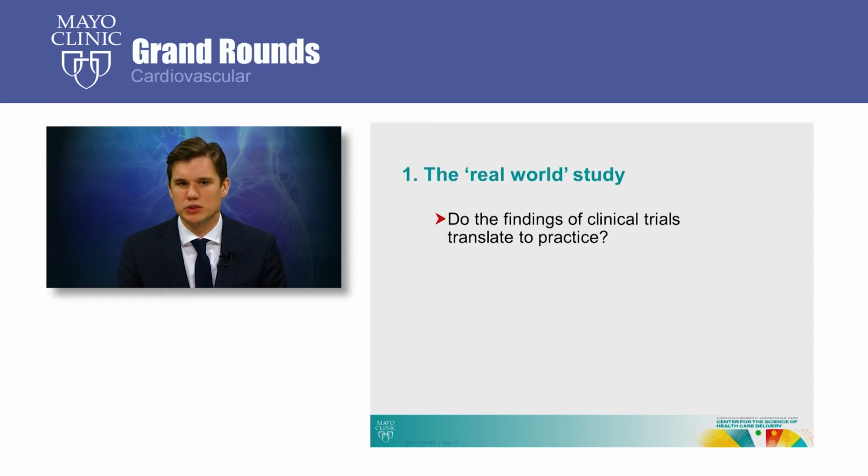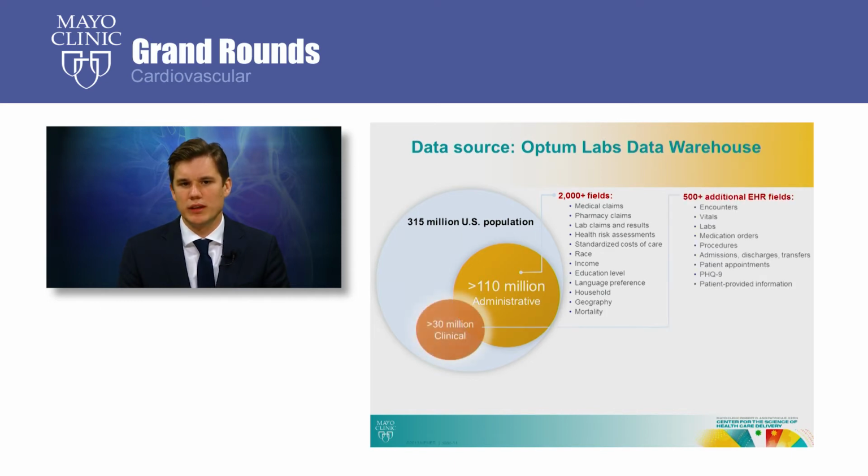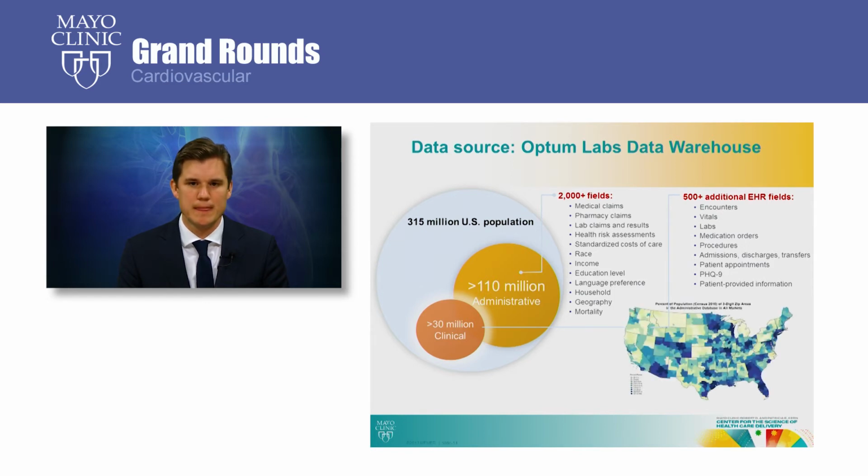First, the real-world trial. Do the findings of the clinical trials translate to clinical practice? The data source I used in these studies was the Optum Labs data warehouse, which includes over 100 million patients. At its backbone, this is an administrative claims data set, but it is enriched with clinical data from the electronic health record, which allows us to do a deep dive and to validate some of the findings that we need to use claims to identify.